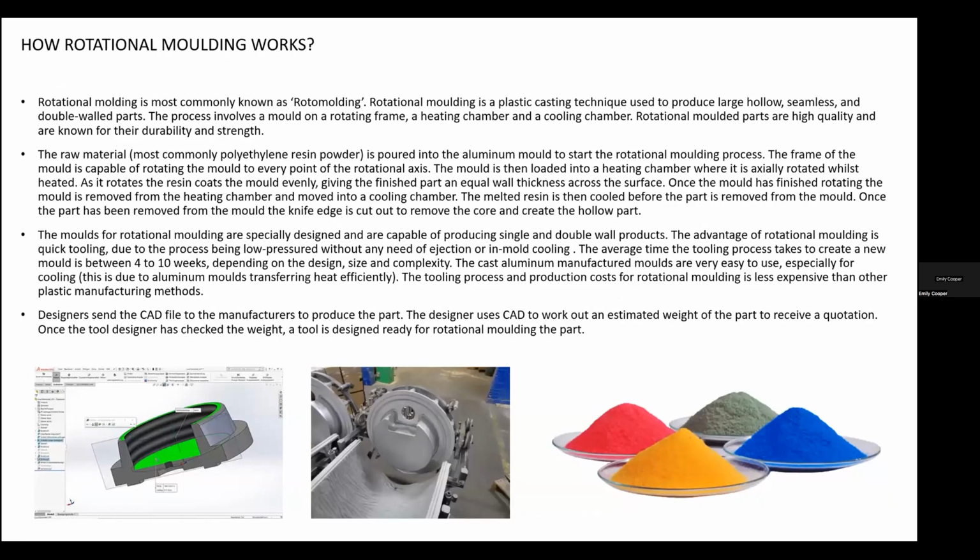So, how rotational molding works. Rotational molding is most commonly known as rotomolding. It is a plastic casting technique used to produce large, hollow, seamless, and double-walled parts. The process involves a mold on a rotating frame, a heating chamber, and a cooling chamber. Rotational molded parts are high quality and are known for their durability and strength.